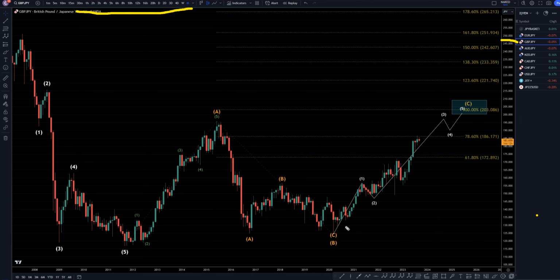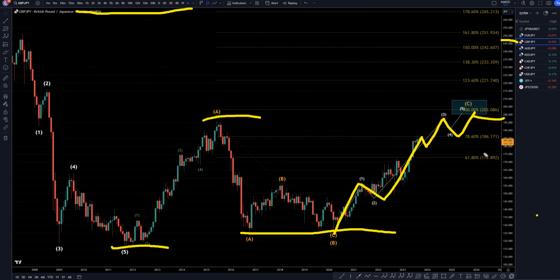So on the pound yen monthly, I still think it looks like a 1, 2, 3, and I'm still not even convinced the wave 3 is over. Maybe it is time for a pullback in the shorter time frames, but I still think it's going to end up looking something like this, going all the way up to this 100% Fibonacci extension of wave A, projected off the bottom of what I think is a wave B, probably someplace around the 203 area.